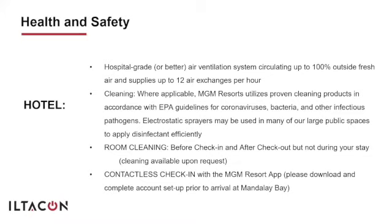Room cleaning. This is another thing to please take note of. Before check-in and after checkout, but not during your stay, Mandalay Bay will be doing a deep cleaning of the sleeping rooms. This is important to know because this means there will not be turn down services, towel pickup, or cleaning of your room unless you request this service.